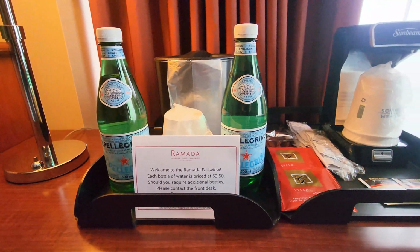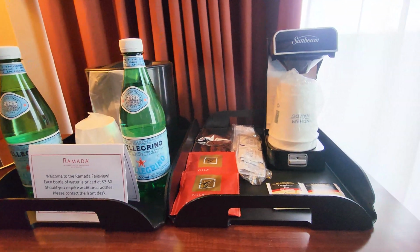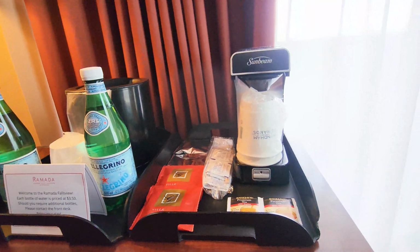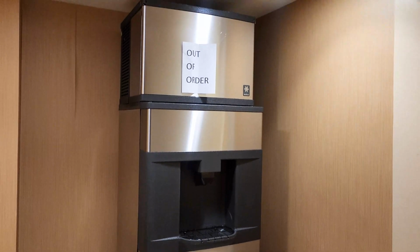The ceiling you can see already had some wear and tear where the paint was already starting to peel, and a lot of locations where you had the wallpaper that was also starting to tear and rip apart. They did provide in the room bottles of water and coffee, but if I did drink any of those bottles, I was looking at $3.50 Canadian. Outside the room there was an ice maker, but of course it was out of order. So for the room comfort and view, I gave it a total of 2 out of 5 stars.